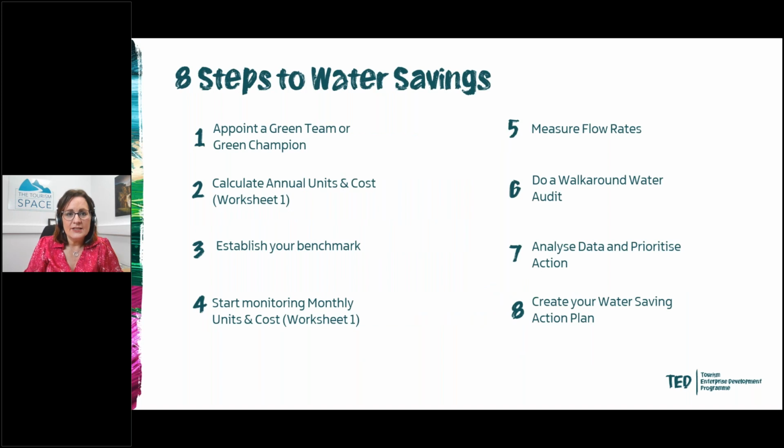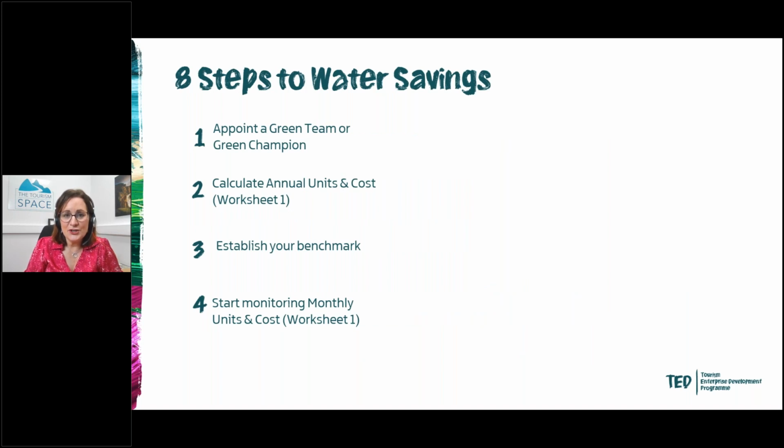So 8 steps to water savings. This is what we're going to go through today. Anybody who was at the energy masterclass before, at the end of last year, will see that this is a similar process, and so it should be. The same process will apply to managing your energy, as managing your water, as managing your waste, which we'll be speaking about in a future webinar as well. So the first thing is appoint a green team or green champion. That's a fancy way of saying put somebody in charge. And if you're the only person in your business, then you're the person in charge of this, but really commit to somebody paying attention to this.